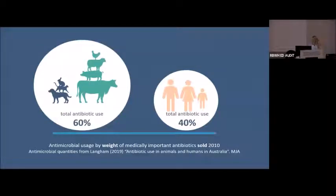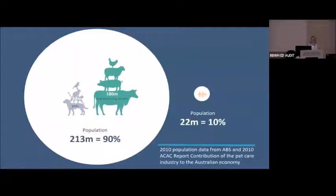Recently, a paper in the Medical Journal of Australia did some rough calculations trying to work out what volume of medically important antibiotics were sold for use in animals compared to humans. And they came up with a roughly 60% to 40% ratio, which I think was probably a little bit kinder to the vets than maybe is accurate. I just want to put this in perspective of the populations that are being treated. So 40% of antibiotics are used to treat 22 million people, and 60% are being used to treat a population that includes 213 million animals. And so there are a lot of animals there that won't have received any antibiotics, but we just need to put these things in perspective.